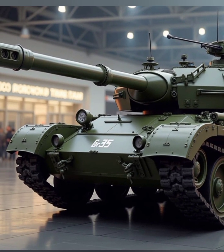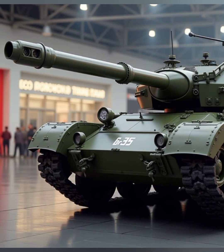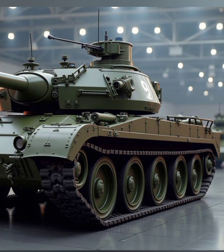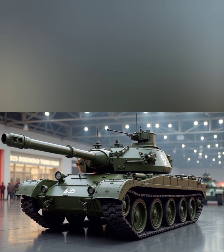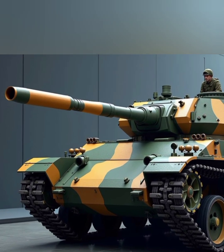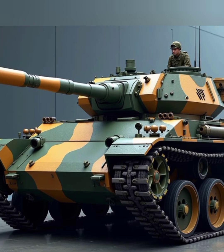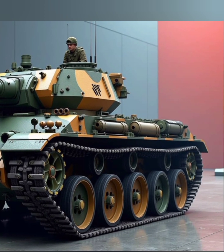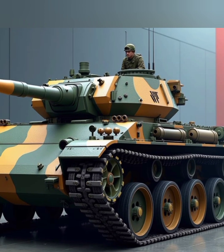The tank is also designed with modularity in mind. This allows field engineers and maintenance crews to quickly replace or upgrade individual components such as sensor suites, armor panels, or weapon systems. Modularity also extends to the internal software systems, which can be patched or reprogrammed in the field, providing resilience against cyber warfare and electronic countermeasures.